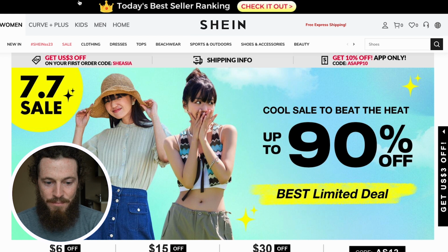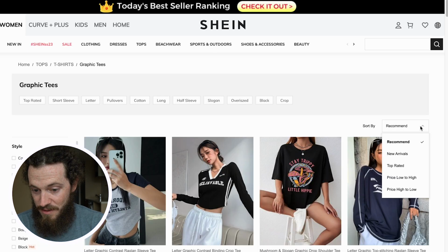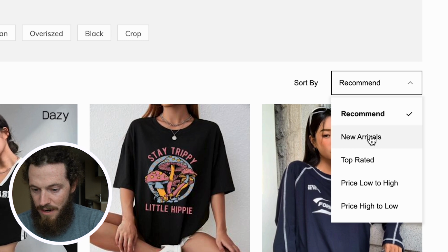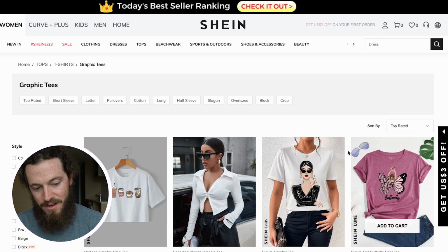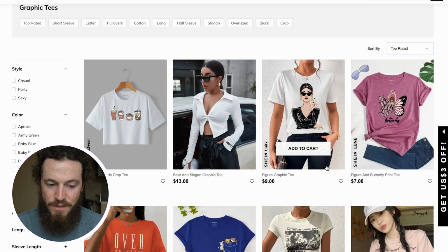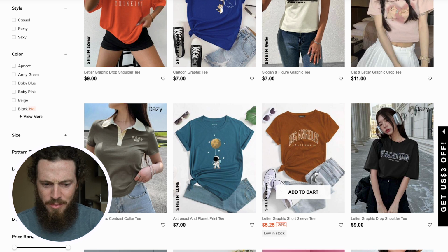You can also do this on any other site, and I'll show you some since I'm able to access it. So Shein's another great example. And then you'll just go find whatever category it is that you're selling in. So I'll go to tops, and then I'll select graphic tees underneath t-shirts. And then over here, this is what I'm talking about. So you can sort by recommended, new arrivals, top rated, which is the best way to sort it. And then I'll follow that process, repeating it, scrolling through the first few pages of search results, gaining inspiration, and hopefully coming up with some new ideas.